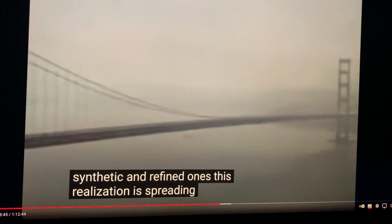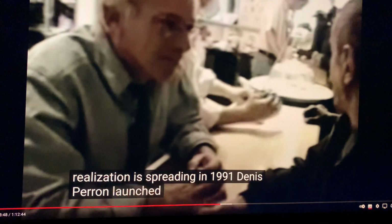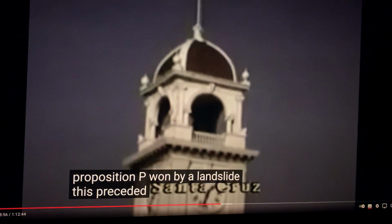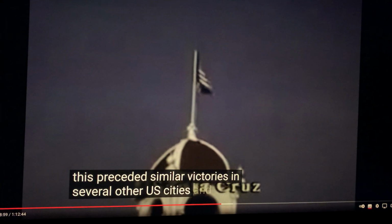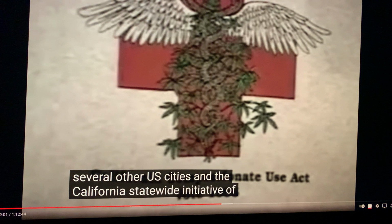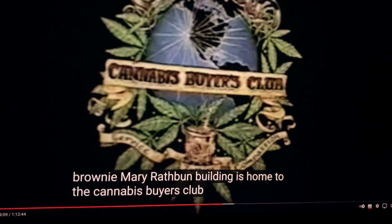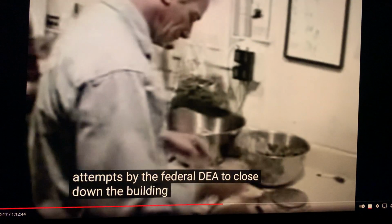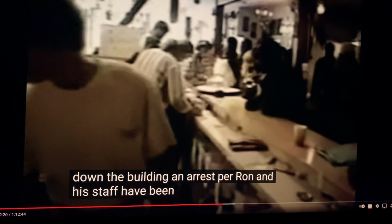This realization is spreading. In 1991, Dennis Perron launched a San Francisco citywide referendum for medical marijuana. Proposition P won by a landslide. This preceded similar victories in several other US cities and a California statewide initiative of 1996. Now, in downtown San Francisco, the Brownie Mary Rathburn building is home to the Cannabis Buyers Club that serves marijuana to 10,000 patients. Attempts by the federal DEA to close down the building and arrest Perron and his staff have been firmly blocked by the San Francisco city authorities.